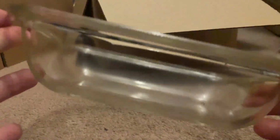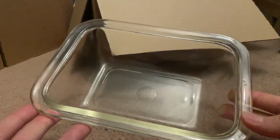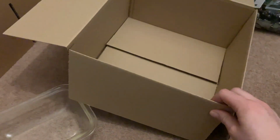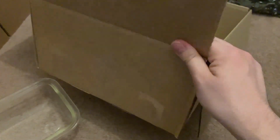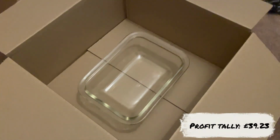Next up, we've got this vintage old logo deep fill Pyrex pie dish. Now, I love picking these up in a fill a bag for 20p, and that is where this one has come from. And it has sold for £10 plus £3.75 postage. Now, with this, really simple to pack. It is going in one of my square, sort of shallowish boxes. And once it's bubble wrapped, that will sit nicely in the middle there.